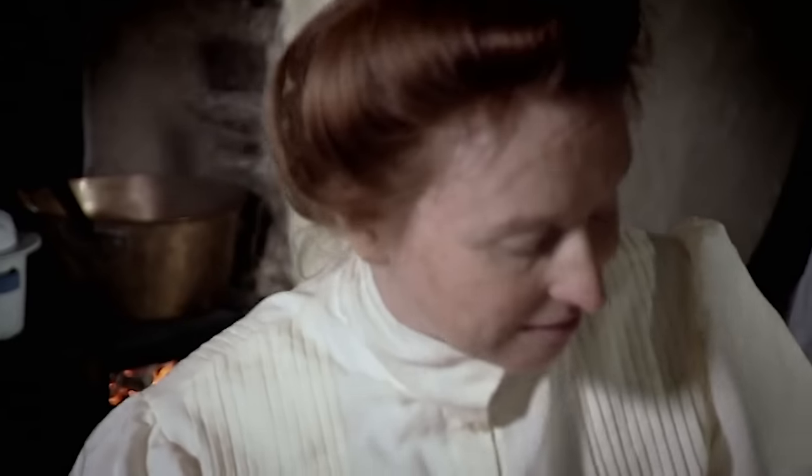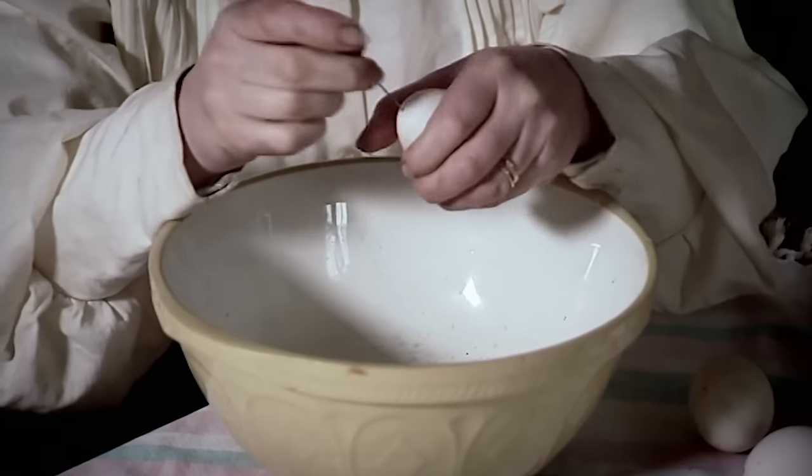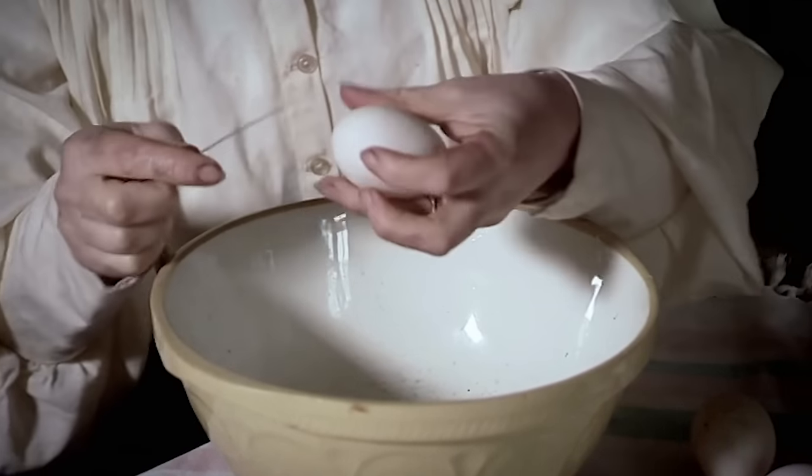So the theory is you make a hole in the top and the bottom of the egg and then you blow the contents out. I am so rubbish at this. The hard bit is making the holes without cracking the whole flipping egg. Because you actually have to put quite a bit of pressure on to get a decent hole. That wasn't too bad. That went in reasonably easy. And then the other side as well.